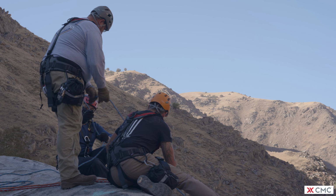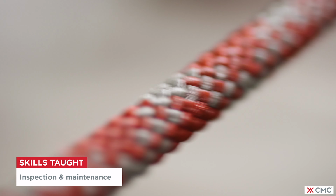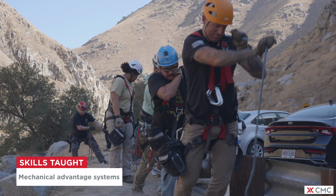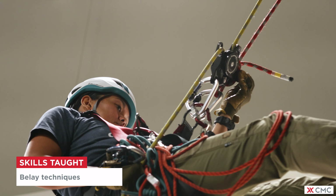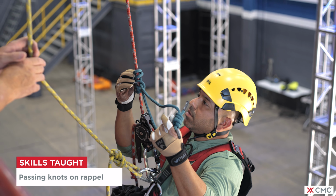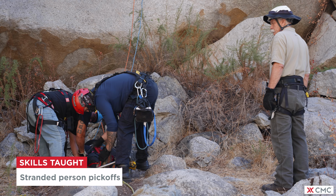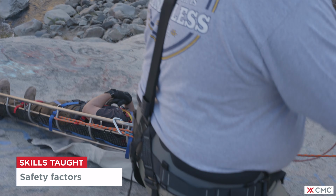enforcement teams. Students will be taught equipment standard selection, inspection, and maintenance, knots and hitches, anchors, mechanical advantage systems and theory, raising, lowering, and belay techniques, rappelling and impassing knots on rappel, patient packaging, litter rigging, and litter tending, stranded person pickoffs, and then safety factors, fall factors, and consequences.